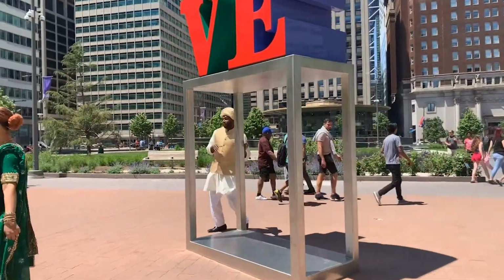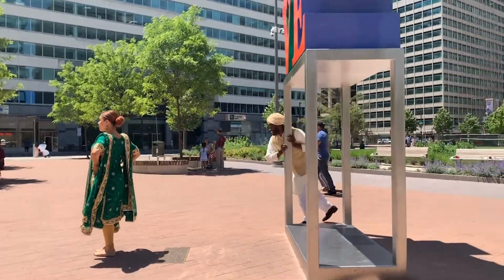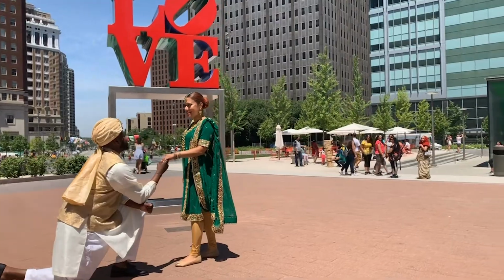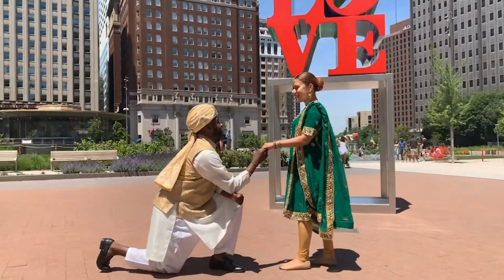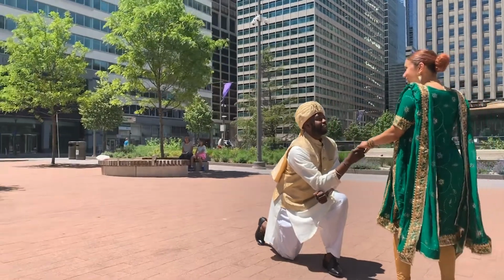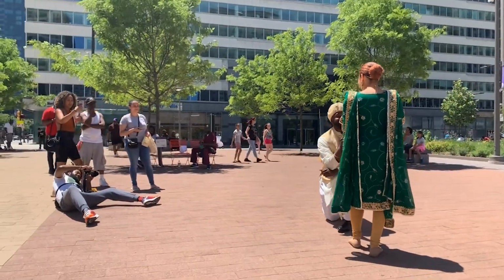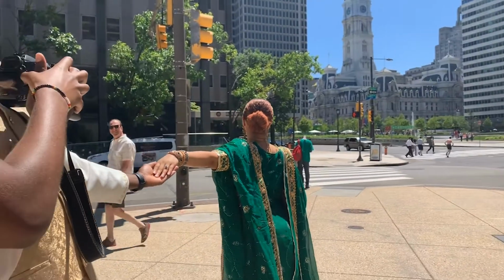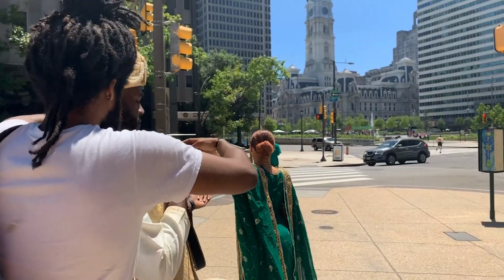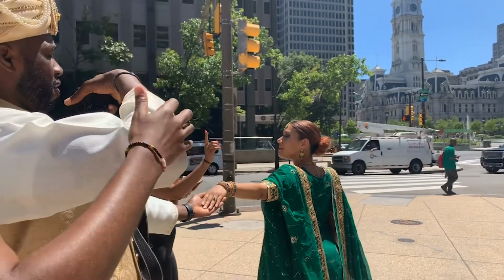At Love Park, we were in our Pakistani garb. It was really fun. We really got to play coy and relive the proposal as Jarrett got down on one knee in front of the love sign. I love that. It was just so pure and genuine. And everyone enjoyed it. Everyone loved seeing us fully decked out in wedding garb.